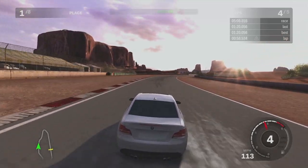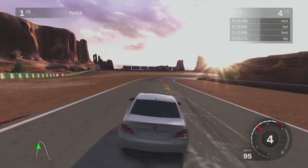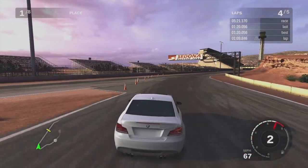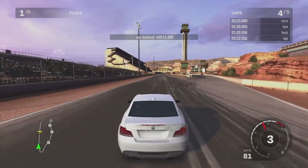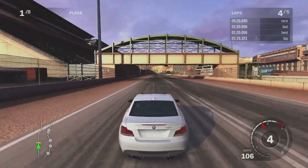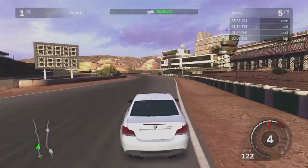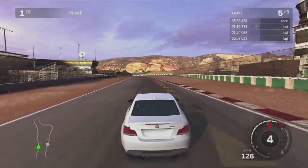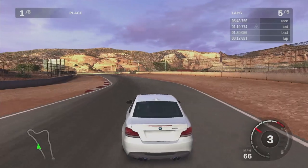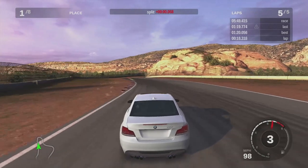Good old Swedish House Mafia. Come on, go! We're a little bit slower than our last lap.